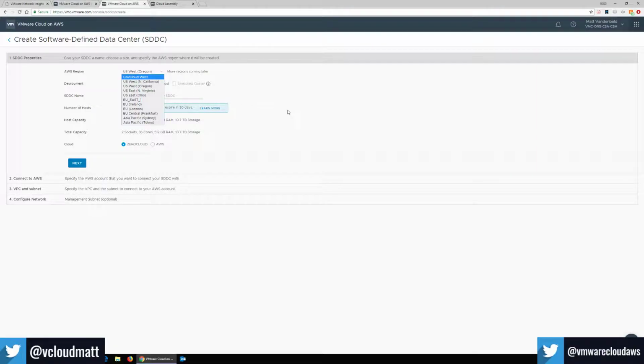Everybody kind of got a sneak peek there of what's been available and what's been announced: we are in GovCloud West. Ohio's coming, Oregon's already there. Northern California's coming, Tokyo's coming, Sydney's coming, Ireland's coming. We just have early access to a bunch of stuff, so your results will not match ours when looking at this SDDC creation specifically, as well as we have the Zero Cloud.